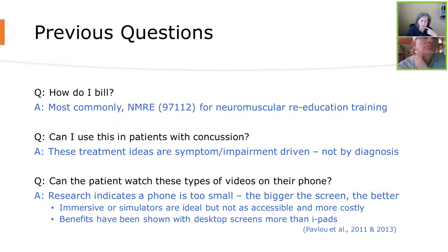How do I bill? Most commonly is neuromuscular re-ed, which is 97112, a neuromuscular re-educational training. Can I use this in patients with concussion? Absolutely. Just remember, these treatment ideas are symptom impairment driven, not diagnosis driven. So you may use these in patients with visual motion sensitivity due to a concussion, visual motion sensitivity after a vestibular event. So we're assessing and we're identifying and objectifying as much as we can, but we're not looking at this as treating necessarily a specific diagnosis more than a patient's symptoms. Comes back to what Charlie said, how important it is to listen to their symptoms.